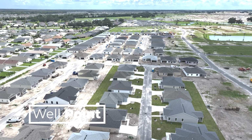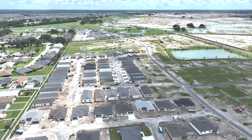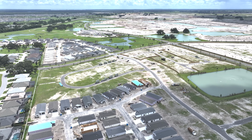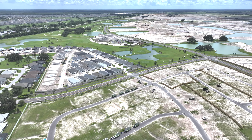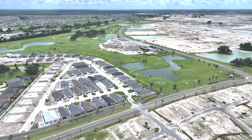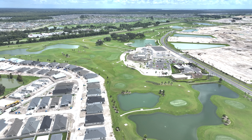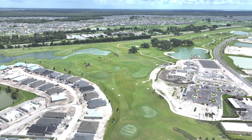So here's WellPoint. WellPoint is the northernmost village in this entire area. And they have 3 main sections of housing that they've been working on, if you've watched any of the videos. We're flying east right now along the southern side of the Florida Turnpike. This is actually just south of the Okahumpka rest area on the Turnpike. And you have the Live Oak Pitch and Putt here, and then right next to it, headed toward the Southern Oaks Bridge is the Live Oaks Executive Course.